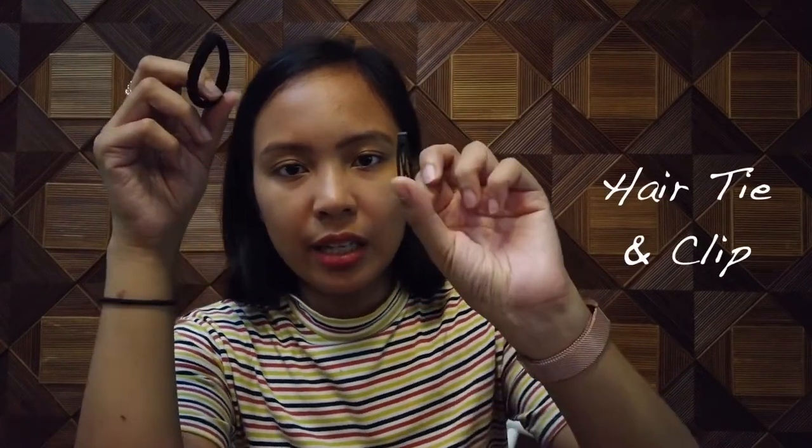Okay. My lipstick. Today I have the Huda Beauty lipstick. That's what I'm wearing right now. I change it up every day, actually. Like, depends on my mood. Pero never pa ako nag-red lipstick to school, cause maybe tomorrow. And then extra pang tali and extra clip.